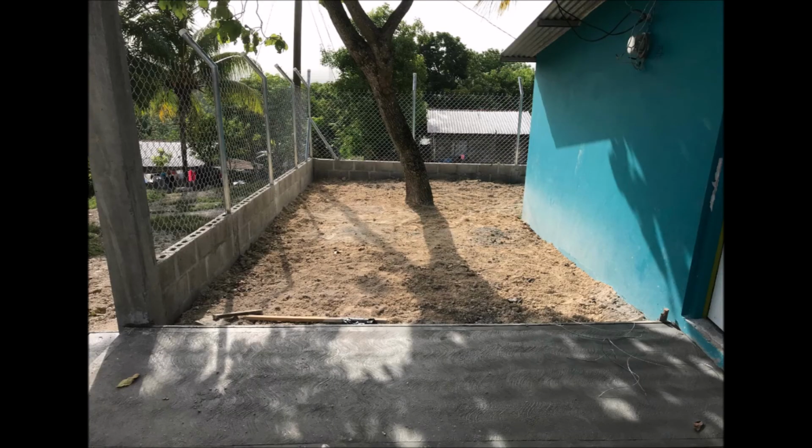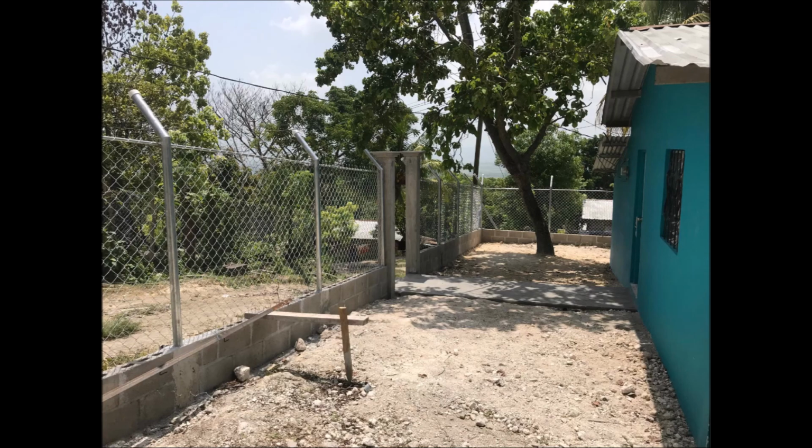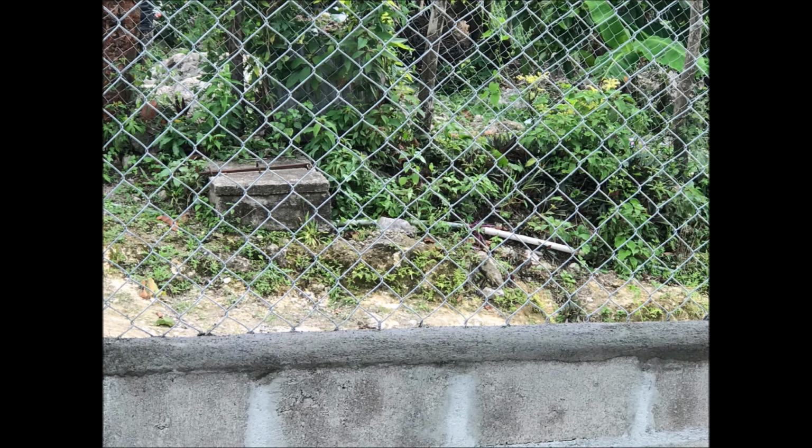And that's looking down the front yard, across the front yard. There's the front. Now you'll notice a huge change between that and what the thing originally looked like on the front. But wait till you see it with the gates on. You're not going to believe. That's detail of the fencing. That's the back fence.